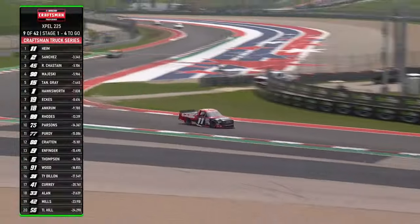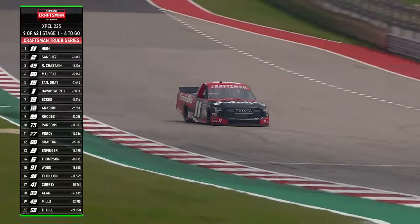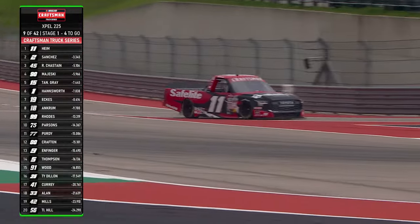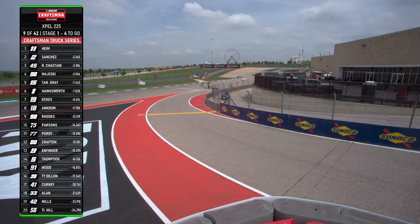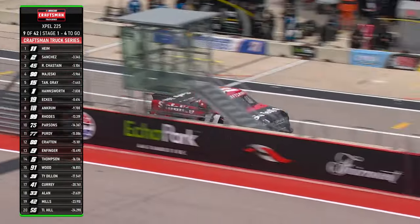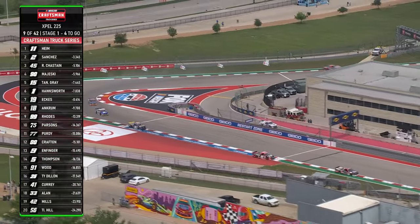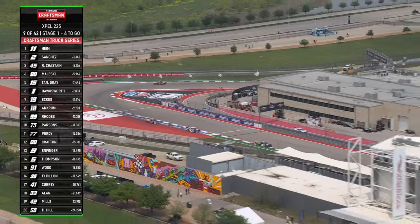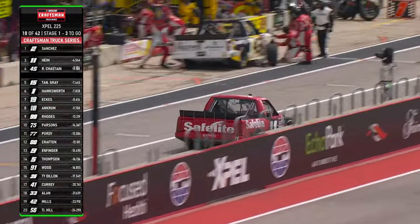All right, we talked about the different strategies. Guys, the pit window's open, so we got to keep our eyes on it, and here it comes. Yep. Here he comes. Commitment. Corey Heim will bring it down. See, that yellow line is where the speed starts. You have to be at pit road speed at that yellow line. Looks like Jack Hawksworth following him down pit road. So Nick Sanchez will take over the lead.